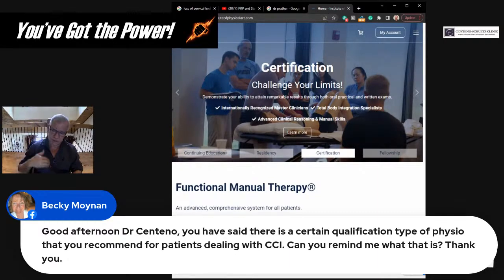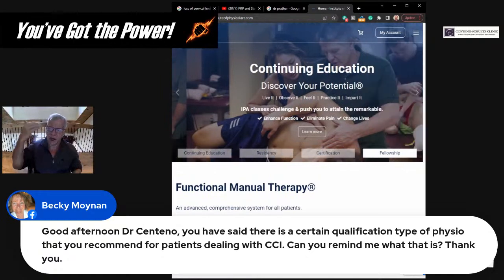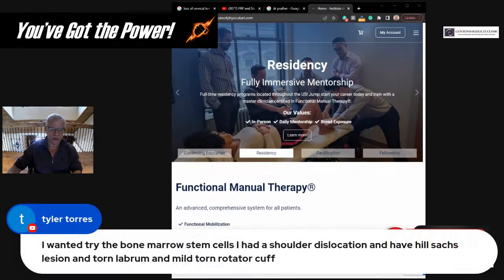Now, while they don't specifically specialize in CCI, that doesn't mean they don't know what it is. They understand how to deal with the underlying issues, and they'd be a good place to start if you're looking for a physical therapist.